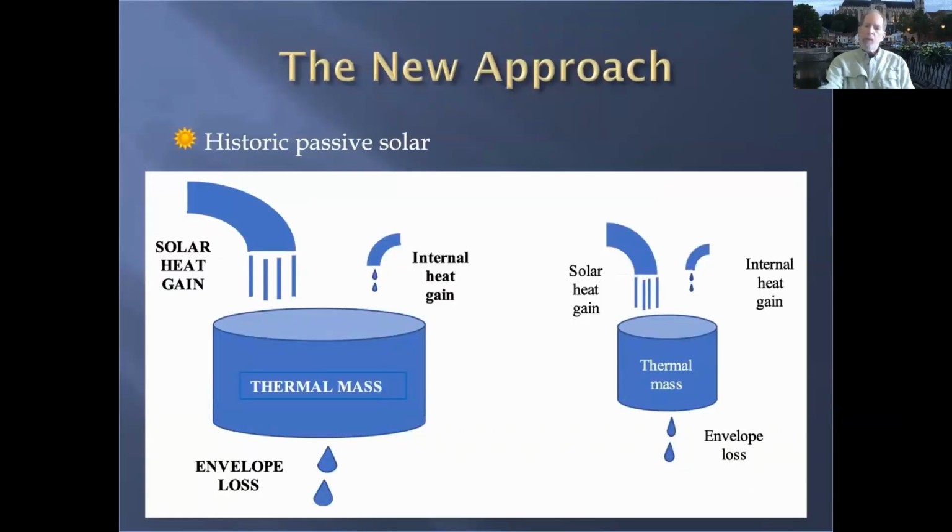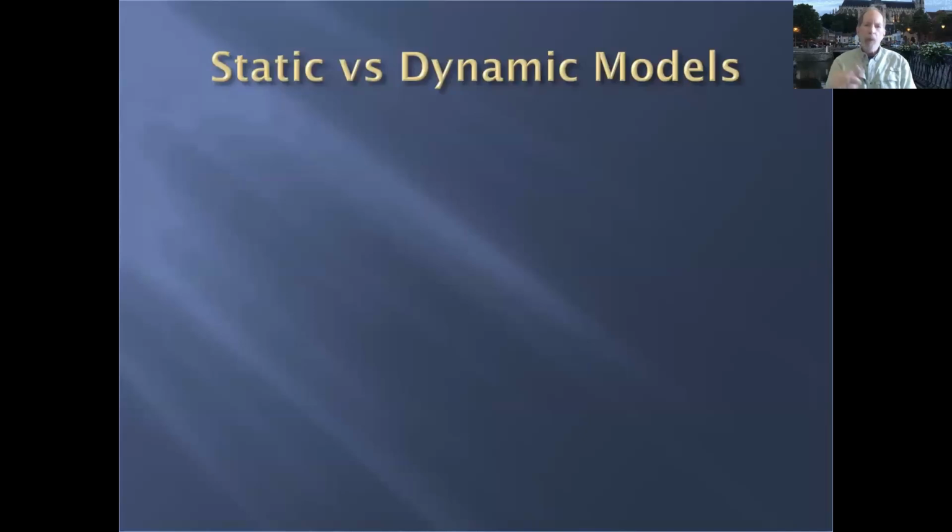So if we model the house as a bucket, where if the bucket is overflowing, that means the house is overheating, or if the bucket is empty, that means the house is getting cold. Historic passive solar houses had larger envelope losses than is typical today, which meant that they needed a lot of windows and a lot of thermal mass. The more modern ambient house approach is to have lower losses, which means that we need fewer windows and also less thermal mass. The models that we could consider for simulating such a house are static and dynamic.